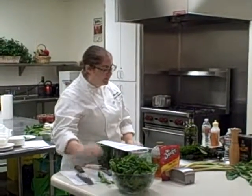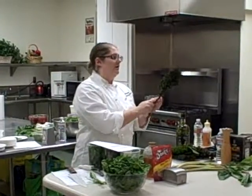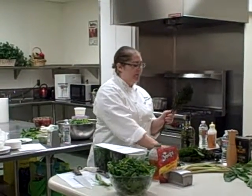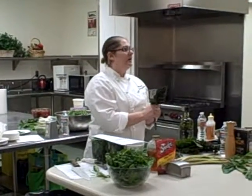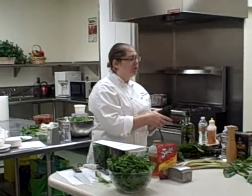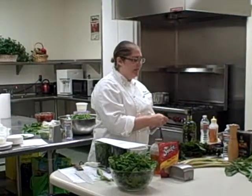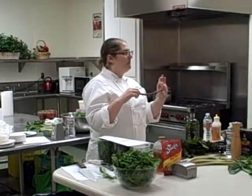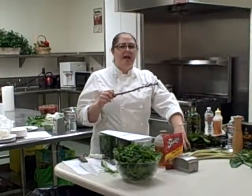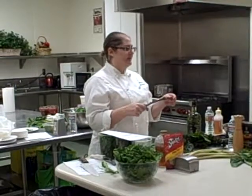And I don't want to use the stems for my collard greens or for my kale. For what I'm doing in this particular recipe, I'm cooking it fairly quickly, so the stems won't tenderize as well. If I was going to make a soup, I could separate the leaves from the stems, and then I would chop these very, very finely. And then I would boil them for a little while in my soup, and then I would add in my leaves later on in the recipe.